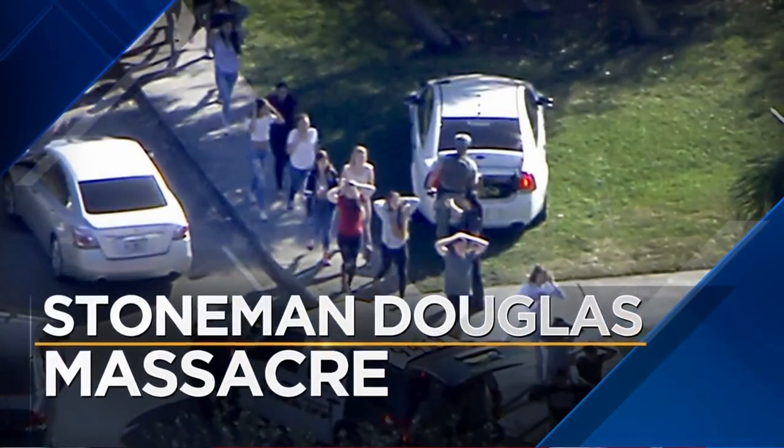Prosecutors involved in the case against the Stoneman Douglas shooter have released new witness statements describing the moments just before and after that shooting.